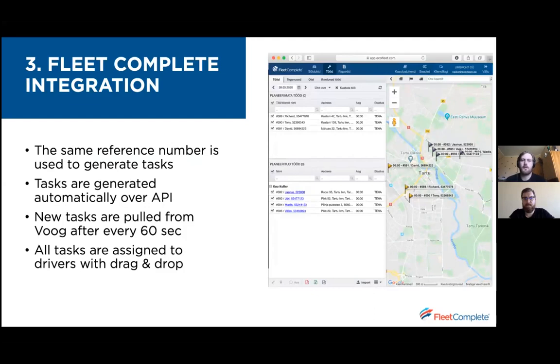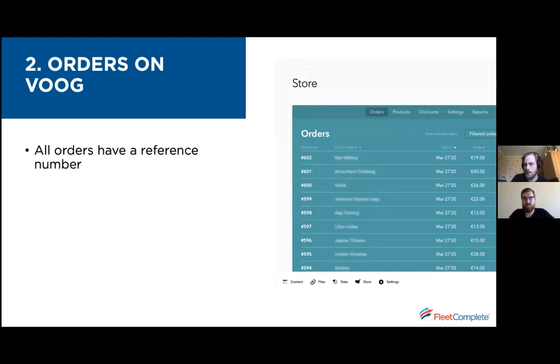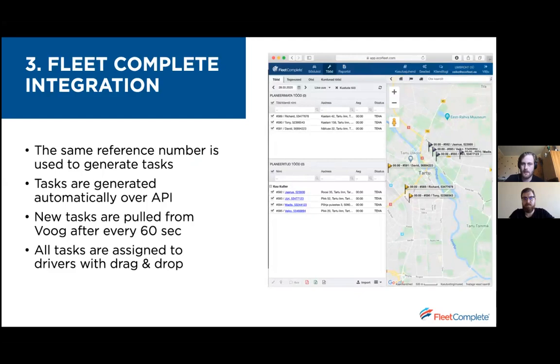Once you have those orders coming in on Voog, they will look like this, and automatically they will be imported to Fleet Complete system as well, and they share the same number. Now, what will happen here is that you'll see all those orders and all the important information, like the name of the customer, the phone number, the address, and then the status of that job, which is "to do" in Estonian here. And also you'll see those tasks on the map as well.